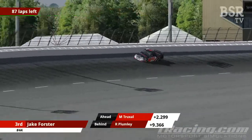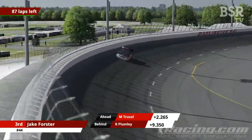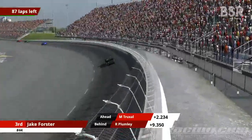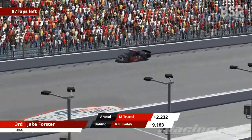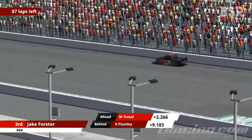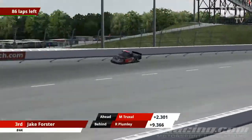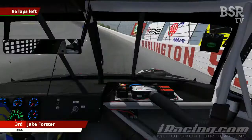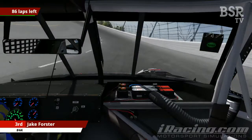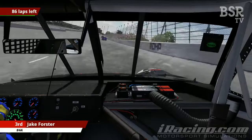So our entire field now is made up of 7 cars, and that's not great for the racing, I've got to say. But Forster, Tom, is having trouble. Yeah, I've been watching a few laps, and it seems to have a little bit of wiggle going into the entry of the corner, and then he tries to catch it, he does, and then he just slides up high and just hits the wall.